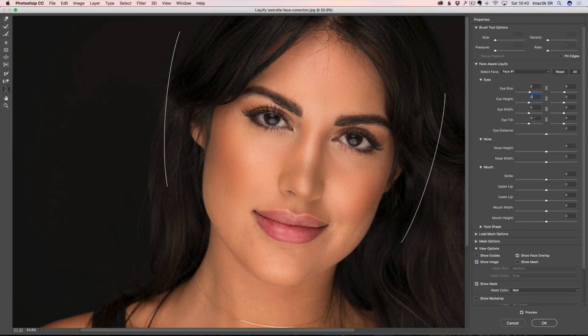I can change the width of the eyes, which I don't necessarily want. I can change even the tilt of the eyes. Check this out. That's crazy. Okay? The distance between the eyes. So I don't want anything like that.